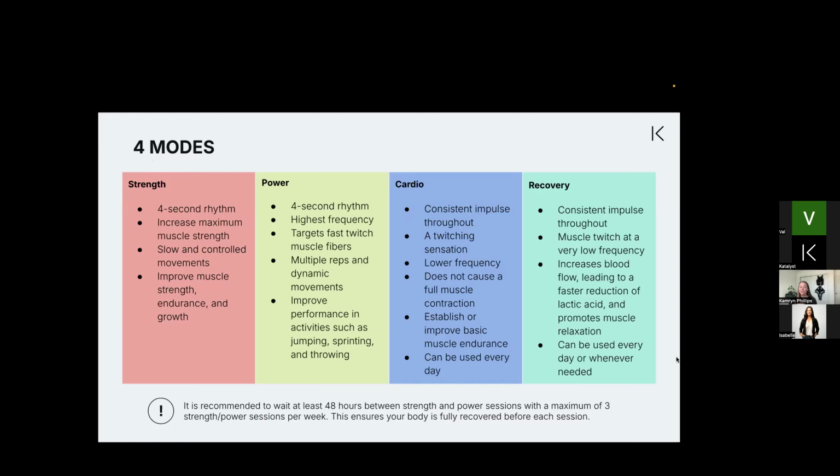The cardio mode feels very different than the strength or the power. It almost feels like a little bit of a drumming through the body, and it is a consistent impulse. So you're not getting that cadence of 4 on, 4 off. It is continuous throughout the full session. It is a lower frequency, so you're not getting that full muscle contraction and release. It just kind of feels like an external stimulus on the body. This is designed to improve your basic muscle endurance. So it's adding that external stimulus into the muscle and making the heart and the cardiovascular system work harder to power the muscle that is guiding you through the workout there.